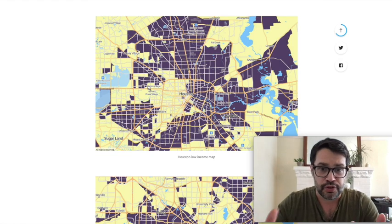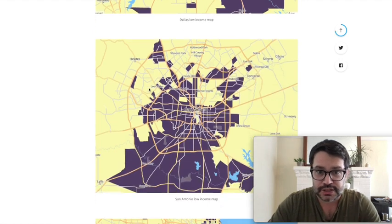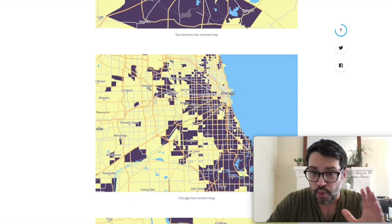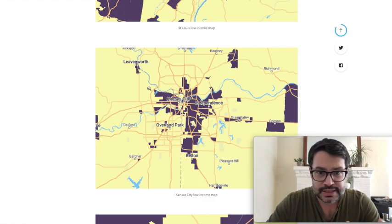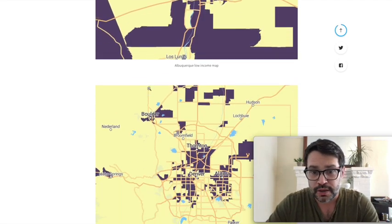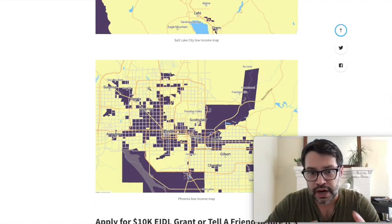Large swaths of northern, eastern, and southern Houston qualify. Same story with Dallas. Same story with San Antonio to the south. Chicago, the south side and the west side. St. Louis, east of the river and on the north side. Kansas City, lots of the east side. We put in Albuquerque, a lot of Albuquerque, northern or western Denver, parts of Salt Lake, and many parts of the Phoenix area as well.